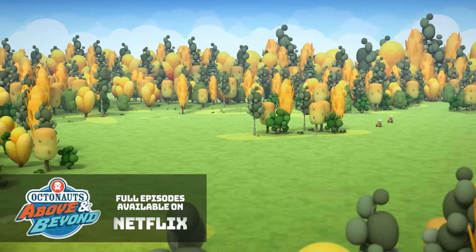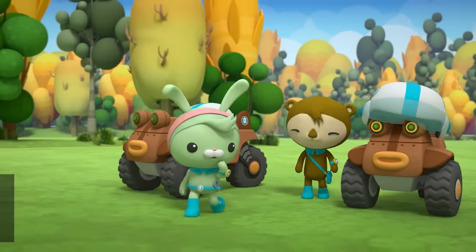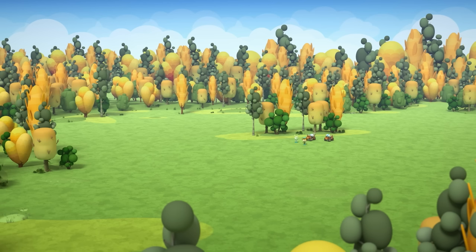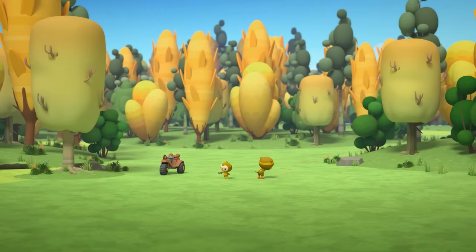Are you sure your sister is meeting us here, Shellington? I don't see Pearl anywhere. Aye, Tweak. Pearl's been doing field work here in the Bowavieja Forest. She should be here very soon. Oh, wait! There she is!